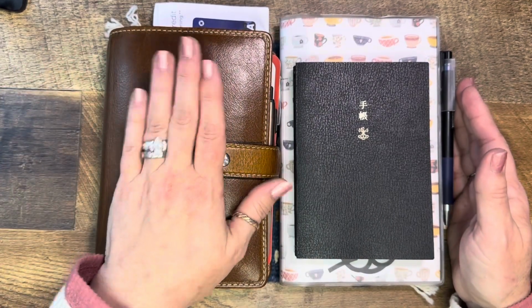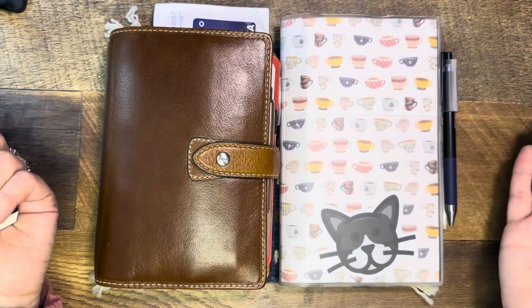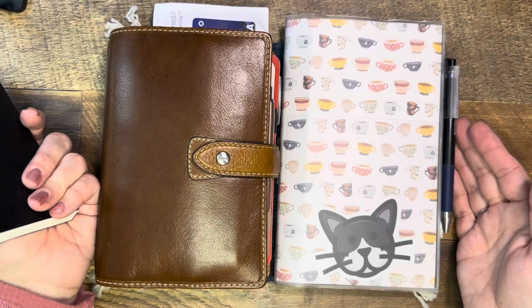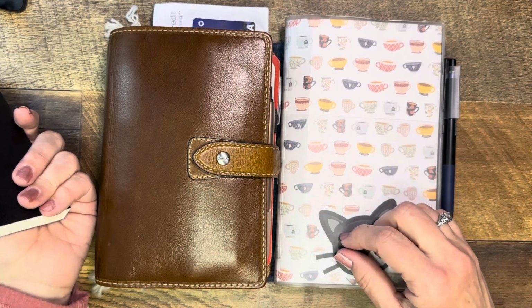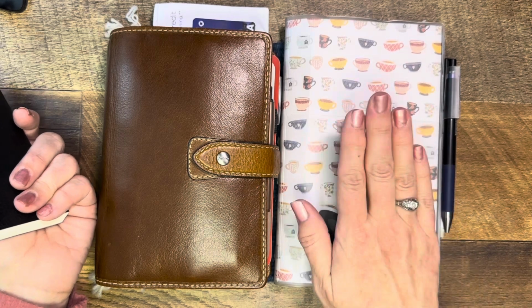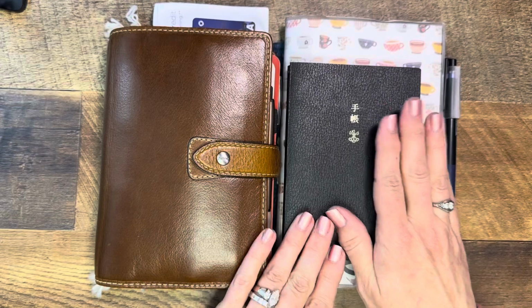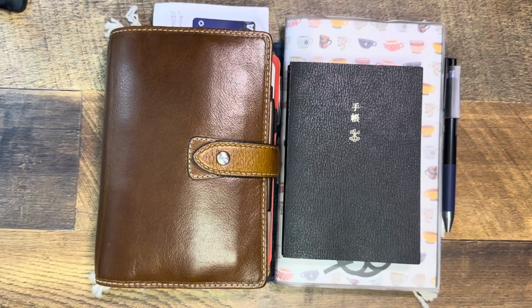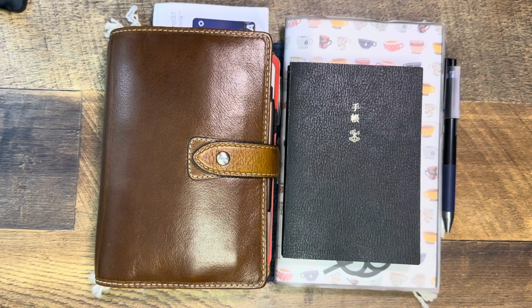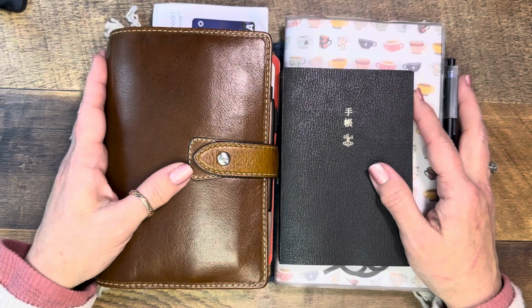I've got Matilda, trusty sidekick. I've got my girlfriend that's my side piece over here that's going to be something fun that I can decorate with stickers and have for a memory keeper, so to speak. And then I'll have my journal that will be my Hobonichi A6. So that's the plan right now for the rest of the year and for next year.